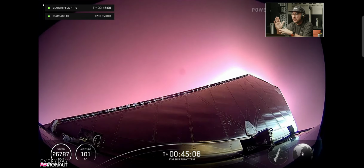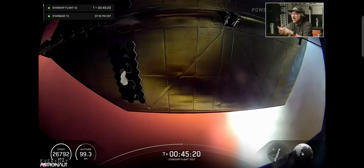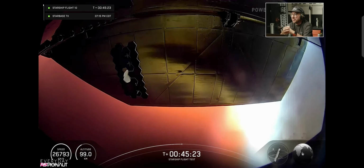Nice and controlled. This is the first time we're seeing these newer flaps be used. So you can see some of the heat shield tiles there. Some have been torn off on that leeward side of the flap. I think they put them there for testing purposes, just to see how certain ones fare in certain conditions in certain places. It's all data. It is all data.